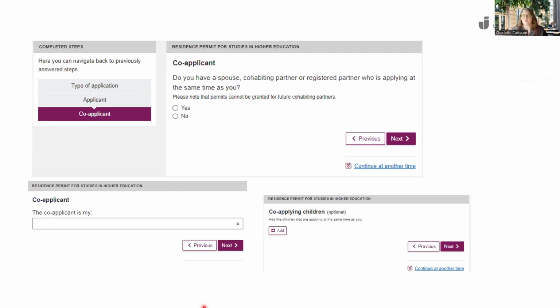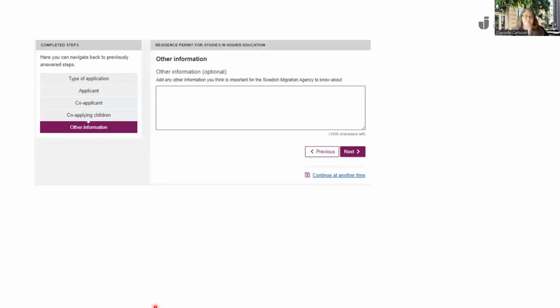If you are bringing your spouse and or children, this is where you then enter about your co-applicant. The co-applicant or co-applying children. And questions about this you have to ask the migration agents. Other information that you might think is important for the Swedish Migration Agency to know is what you're supposed to put here.